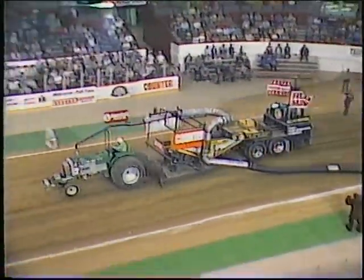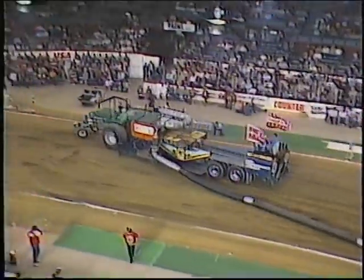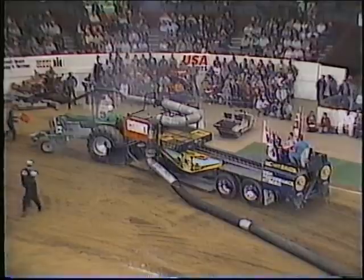Here he comes off the line. And he's lifting a little bit, making a good run. Oh, it's looking good at the end. Oh, looking great, heading for the corner. Oh, I tell you, John, one of the best runs of the afternoon, and it's going to be close now for the lead.